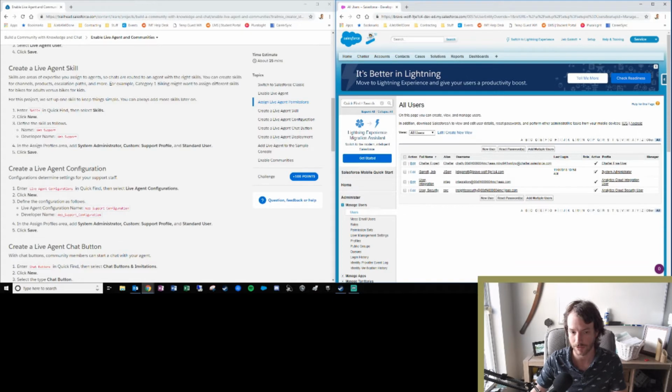Skills are areas of expertise you assign to agents, so chats are routed to an agent with the right skills. You can create skills for channels, products, escalation paths, and more. For example, Category 1 Biking might want to assign different skills for bikes for adults versus bikes for kids. For this project, we'll set up one skill to keep things simple. You can always add more skills later on.